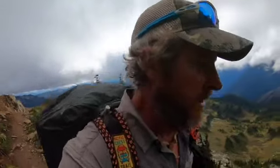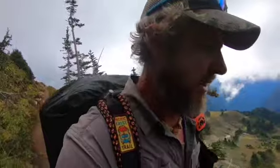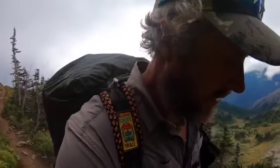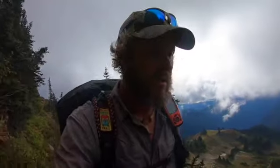So it's been a 17-mile day, and I think I'm gonna call it at the next campsite with water. That might be 2 or 3 miles, but I've had enough of today. Doesn't look like rain, so I might actually get a good night's sleep. At least that's the hope.